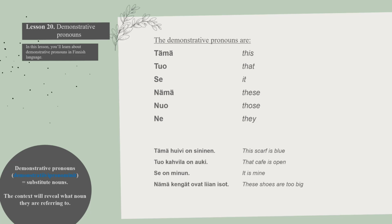Nämä kengät ovat liian isot. These shoes are too big. Nuo naiset ovat amerikkalaisia. Those women are Americans. Ne ovat oransseja. They are orange.